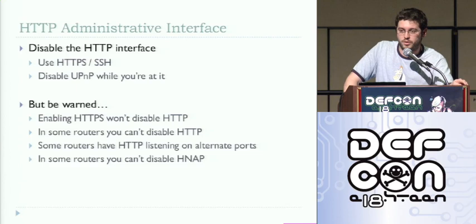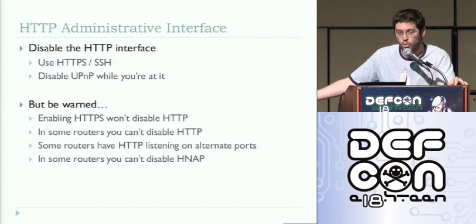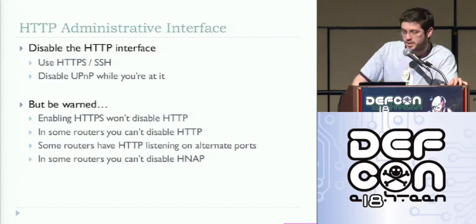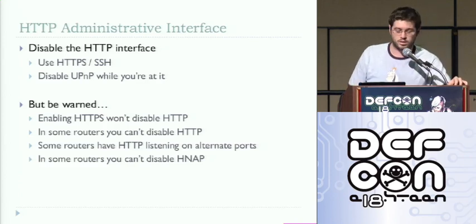Disable UPnP as well if you can. I know a lot of people rely on it, so that might be difficult. Some routers don't let you disable HTTP. There's just a checkbox to enable HTTPS. Some routers also bind the HTTP interface to multiple ports. So this one, for example, it runs on port 80 and port 8080. So when you disable HTTP, you have to make sure it disables all of that. Again, HNAP, that's a whole other talk in and of itself. But some routers don't let you disable that at all.